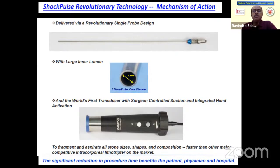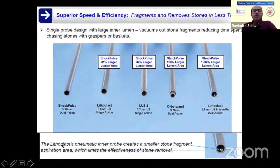If the stone is a little softer, you can use the standard power for the delivery. Now, this is the comparison of the probe sizes and the suction diameter which is available. You can see here that the shock pulse has the widest diameter available as compared to the Cyberwand and the previous ones. The Trilogy also has a similar thing. The Lithoclast Master had the Lithoclast probe which was going inside the probe, and therefore there was a little bit less area for the fragments to be sucked out.